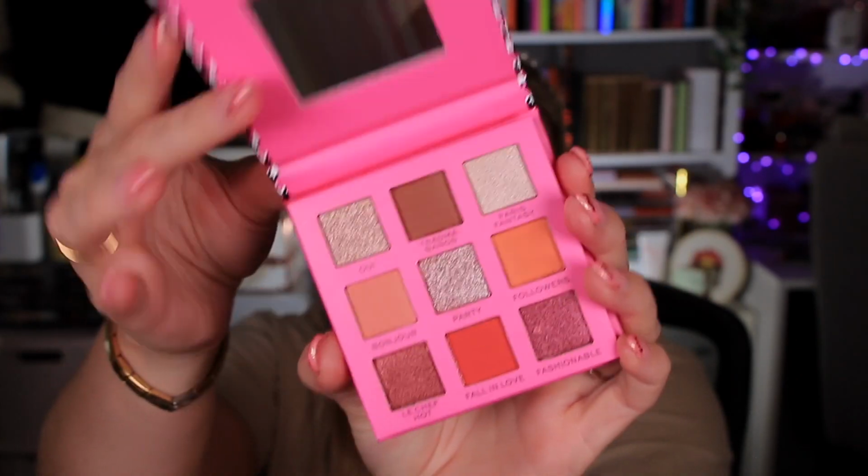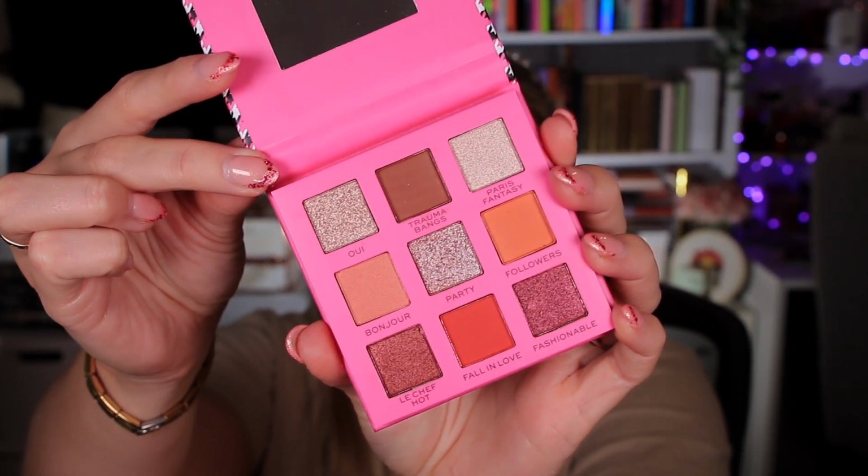Day two is another square one, literally right next to each other. I wonder if it's going to be... It's another palette. Are you joking? Wow, okay. So we have a purple Hot Couture. Hot couture? I don't know, I even tried to pronounce that. And this is what the inside of this one looks like. So we do have some neutrals in here as well, but we have a different selection of shimmers, and a bit more of a reddy, orangey vibe. Packaging is so cute. I literally can't believe that we've started the first 2 days with palettes. And we've got trauma bangs, followers, bonjour, party, Paris fantasy, fall in love, le chef hot. That is for day number 2.